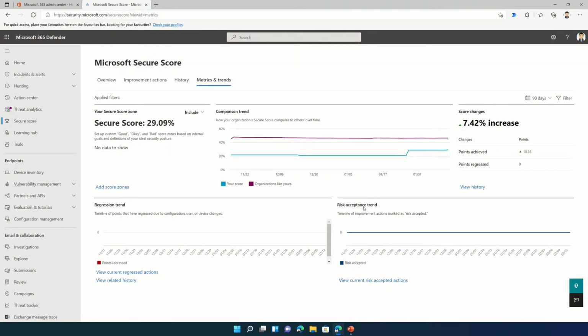Interestingly, with risk acceptance trend, these are things that you have said and marked, I'm not going to do these, and that might be because you have a legacy requirement that you can't turn that feature on at this stage. You have to just live with it. This is where you can kind of indicate that as well.